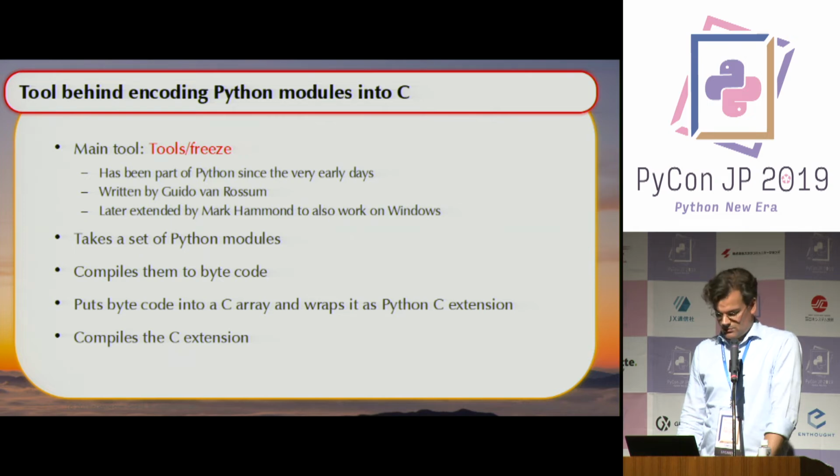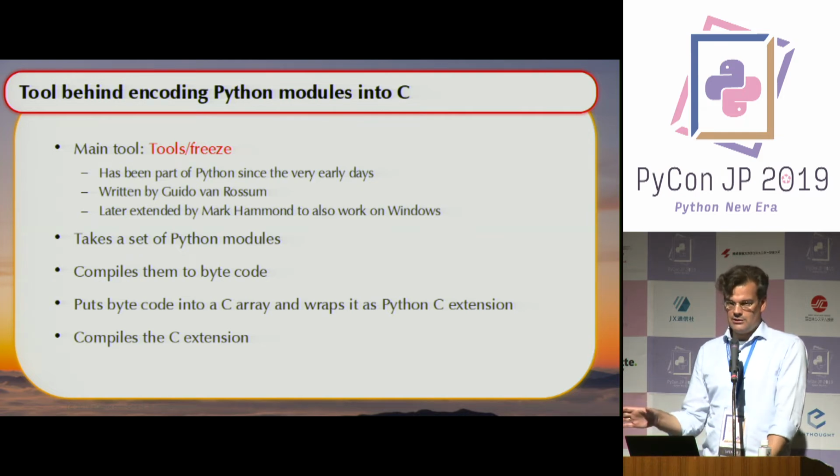Just very few. So freeze has been around for ages. It was written by Guido himself, in the very early days. He wanted a tool to turn Python bytecode, or let's say Python modules, into C extensions that could be loaded into Python. The tool takes the bytecode and puts it into C static arrays, and then has special support code within Python to be able to import modules that way. What you then do is compile the generated C file, link that statically into your interpreter, and then you can run things.